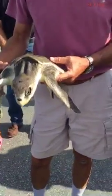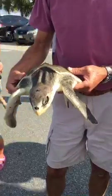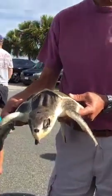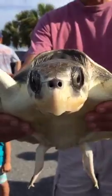She came from one of the fishing piers there. Thankfully, this one did not have to have surgery to have the hook removed. We did have to bring him to the vet so that they can get the hook out of its mouth, but thankfully no surgery was needed. So, thank you so much, Amy. All right, we'll see you down there and get some more stories.